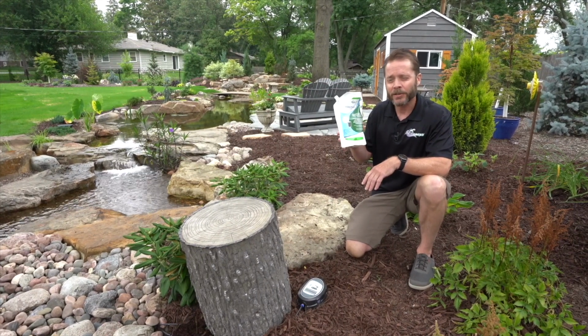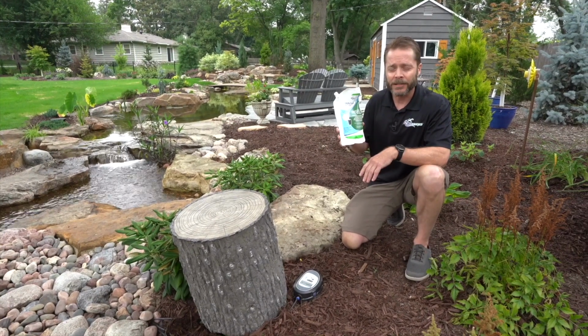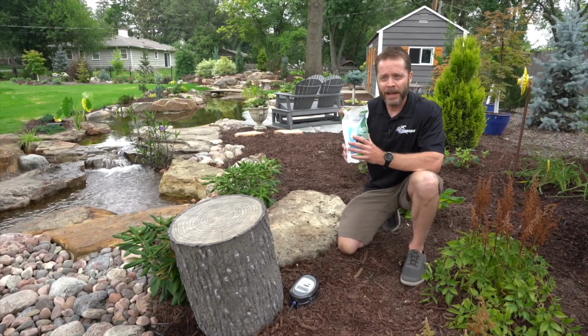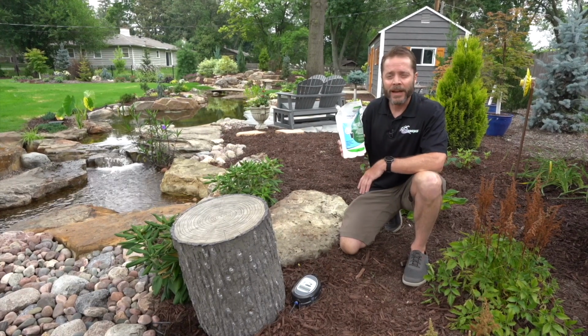So that's where you start to see the limitations, because now you're having just as much maintenance going out there and replacing this bag on a 10-day basis, which defeats the whole purpose of the dosing system. You want to put this bag in there and let it do its work for you and not be chained to having to go out and swap that out.